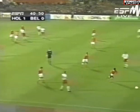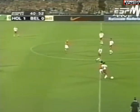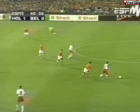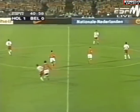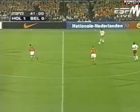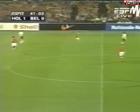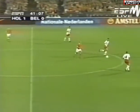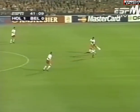And Kirkhoven. And Scifo, under pressure there from Seedorf. Still Enzo Scifo. And in his career, Enzo Scifo has had his problems throughout his career, his injury problems. Often seen him miss some key matches for club and country.